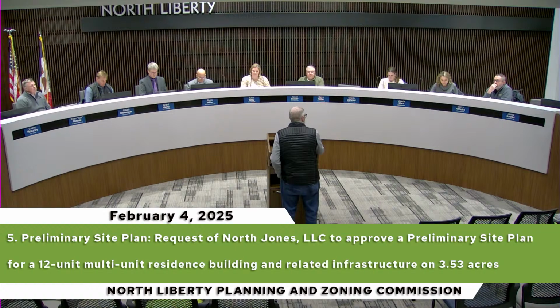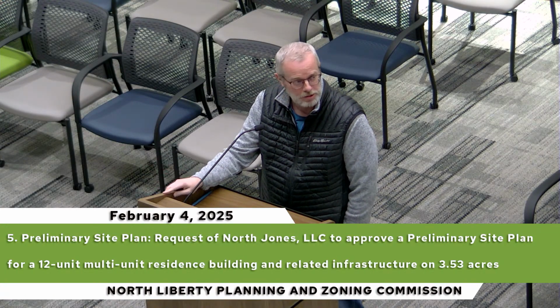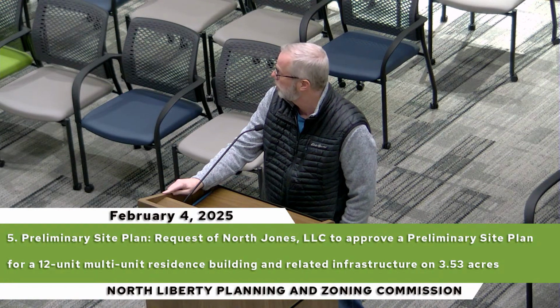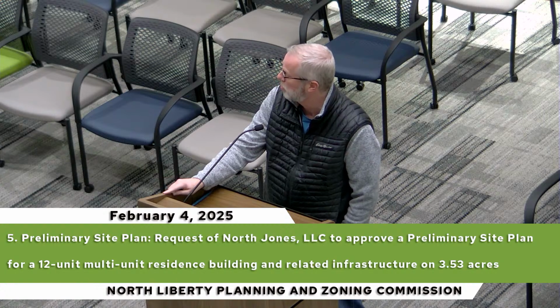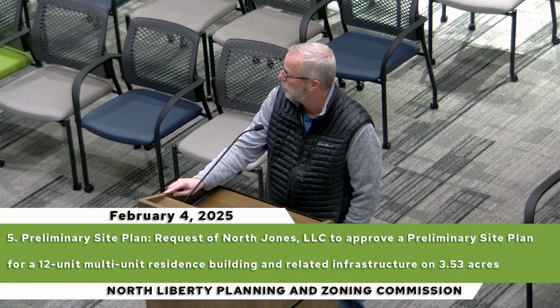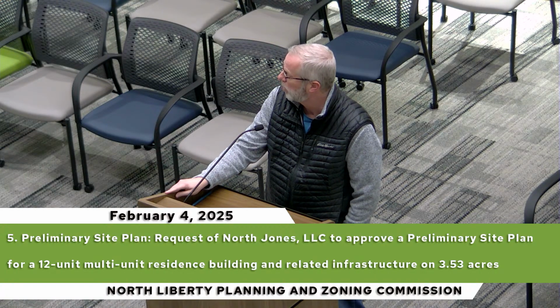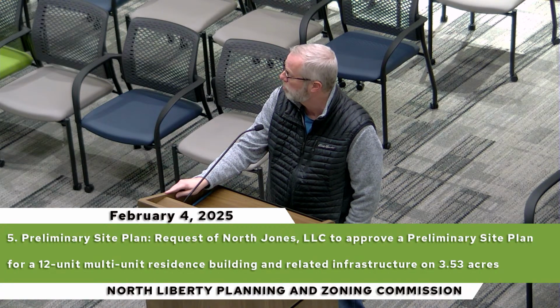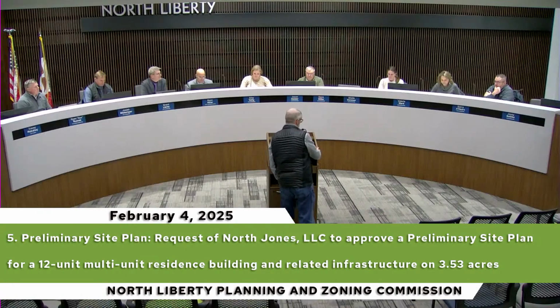Good evening. John Marner with MMS Consultants representing the developer. No formal presentation, just to add to Russ's comments, the intent again is to build one additional 12-plex. There's an existing gazebo or structure that's already on the site. Part of this site plan would also involve relocating that gazebo structure just a little bit further west, and then the enclosed garages as well to ensure that there's enough indoor parking or enclosed parking for one for each of the units on the site. And I'm available for any questions if you have any. Great, thank you.